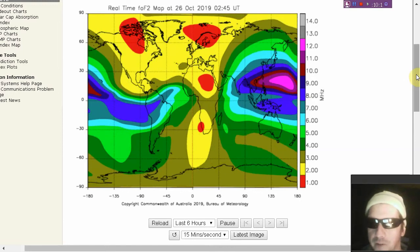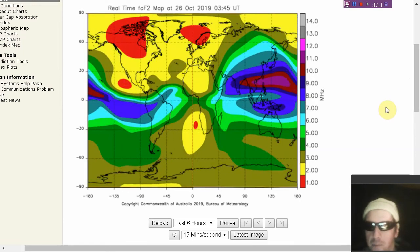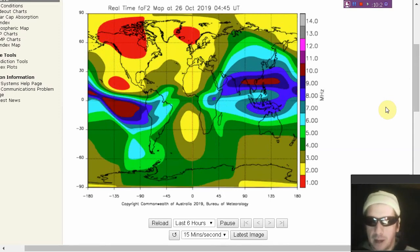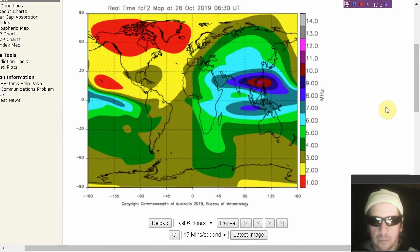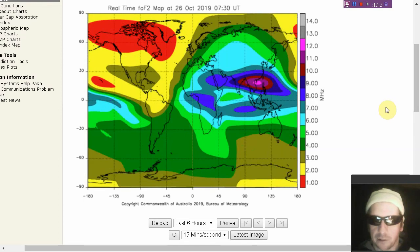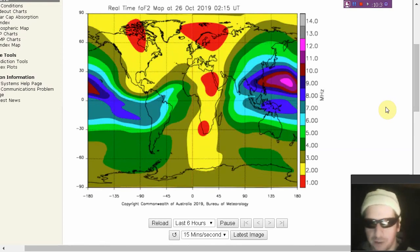Next, we'll look at the ionosphere map. And the ionosphere map is looking quite charged up on the nighttime side. And that's no real surprise, especially with those geoelectric spikes coming in. Ooh, the ionosphere is looking quite anomalous right now, folks. We're seeing large charge ups in places where the sun is not located.